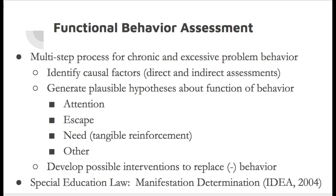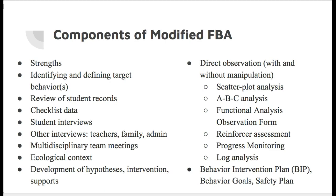So let's talk about that a little bit. So here's the modified one. We always need to start with looking at strengths. We need to identify and define the target behavior. We need to review the student's records. We need to checklist some data. We need to do student interviews and learn about that student. We also have to do other interviews: teacher, family, administration. We need to create multidisciplinary teams and meet.